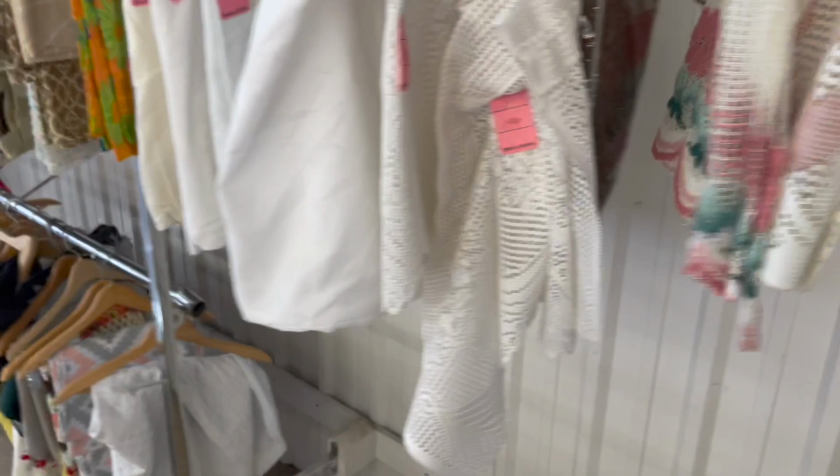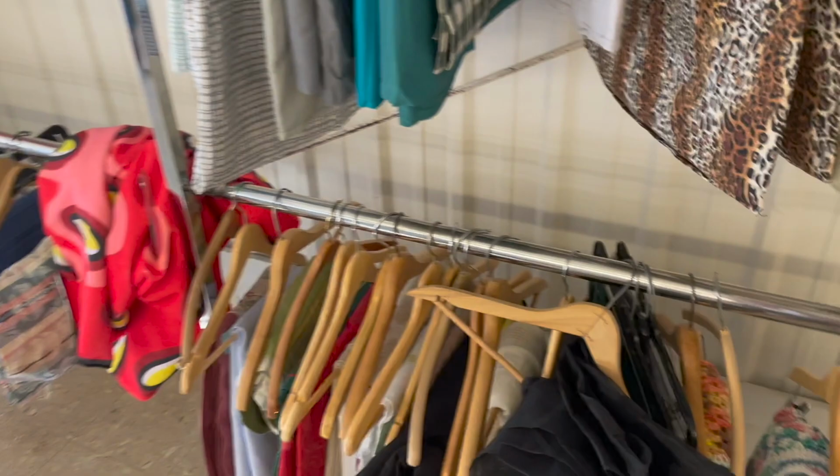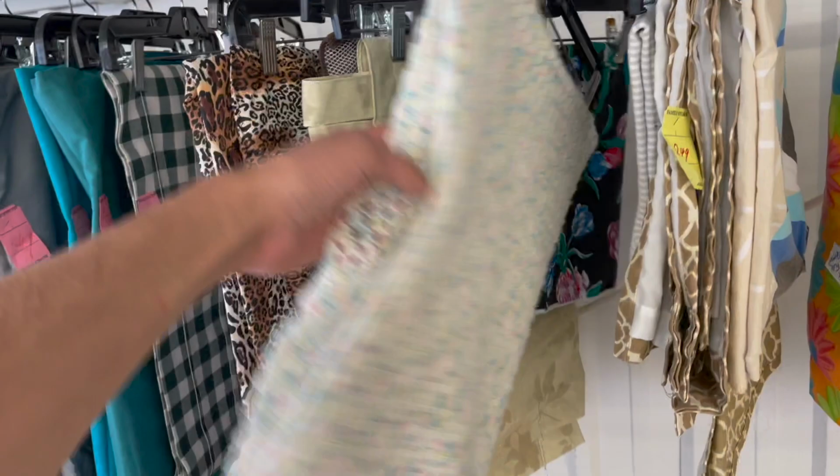Anything over here? Some Afghans. Some nice colors on that. Baby blanket. Oh, somebody ripped it.